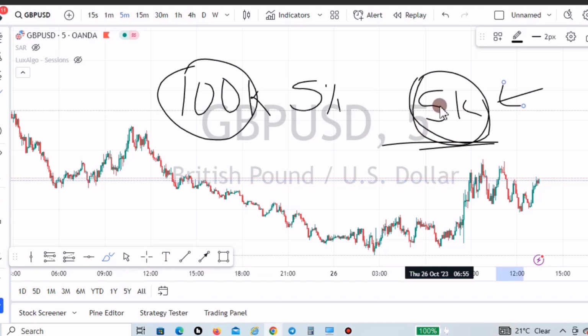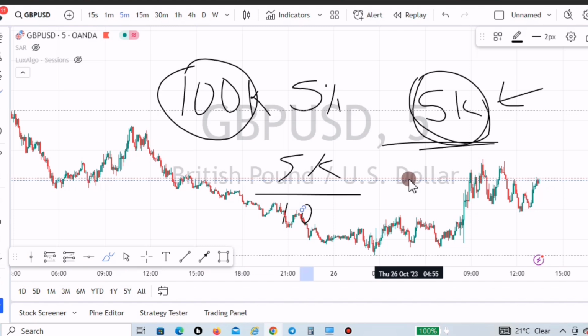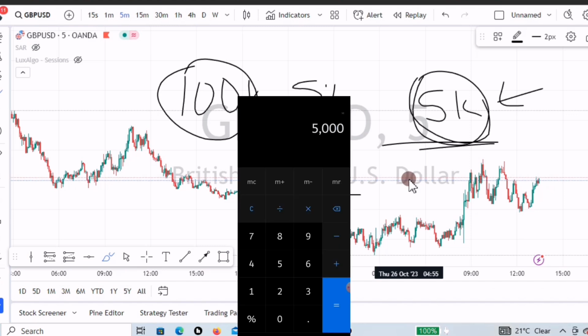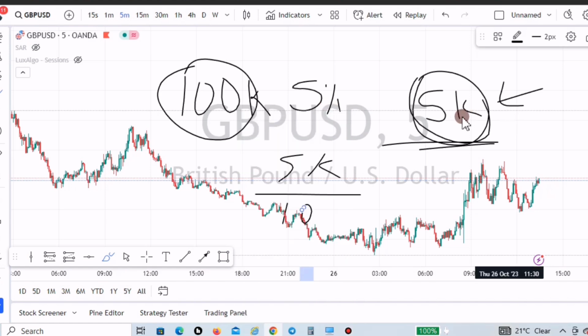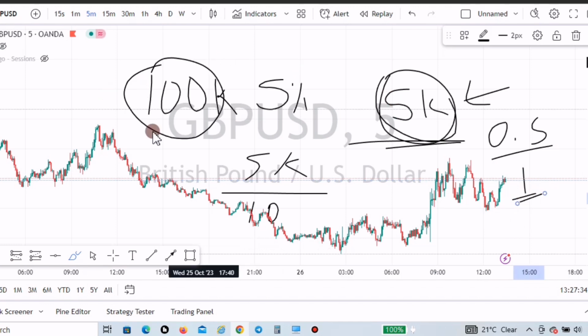So if your account balance is 5k, your lot size is... when I was still teaching these things, I used to say that you divide your account balance by 10,000. As to where I get this 10,000, it's a long story. Let's just do that. If you say 5,000 divided by 10,000, you get 0.5. So your lot size for this 5k is 0.5. So if you use 0.5 lot size, you are risking between 1 to 4% of your account. Of course, if you want to increase the risk, you can use a maximum of 1 as your lot size. So you can use 1 as your lot size on this 100k account.